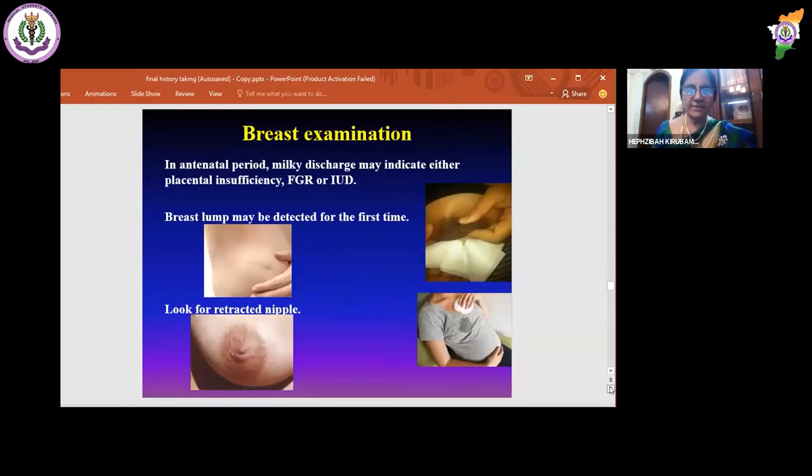So don't forget about breast examination. In the antenatal period, we have to do thyroid and breast examination. When there may be a slight milk secretion or colostrum, that indicates either growth restriction or intrauterine death. And sometimes we may come across a lump. That is a sort of screening, an opportunistic screening. When we see the patient, that is the need for booking. The symptomless we can pick up. So when we palpate, there may be a lump, so we can do further investigation. And the retracted nipple, I told you, should be kept in mind during lactation when we deliver. All that is breast examination. These are all the things we have to look for.